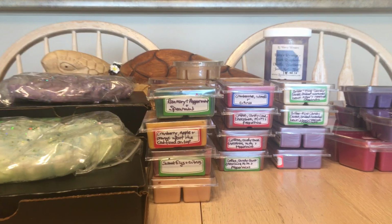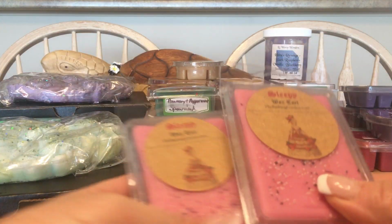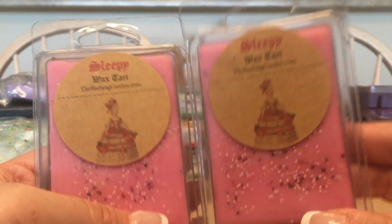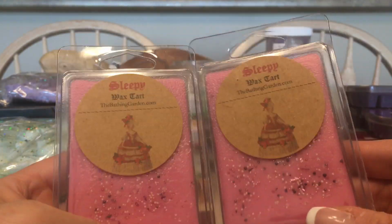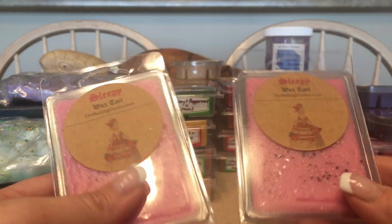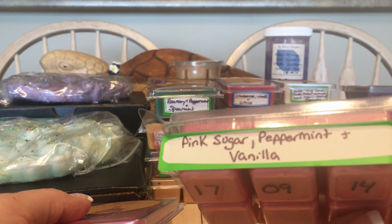Let's do this one. It's one that a lot of vendors have recreated, but this is the first vendor that I got this particular blend from and fell in love because a friend of mine in Florida sent me a sample of it. This is Sleepy. She had this as the scent of the month a couple years back now. Almost 2 years ago, September, that I received it. But anyway, all it is is pink sugar, peppermint, and vanilla.